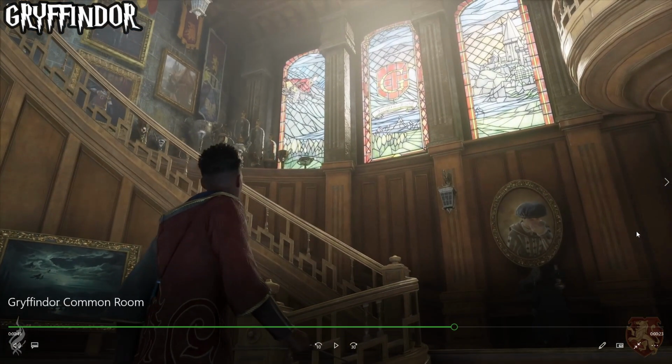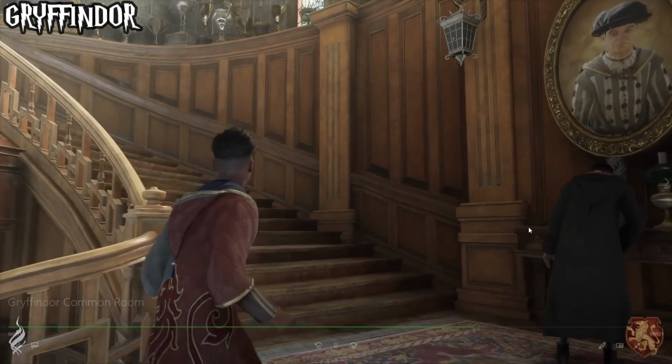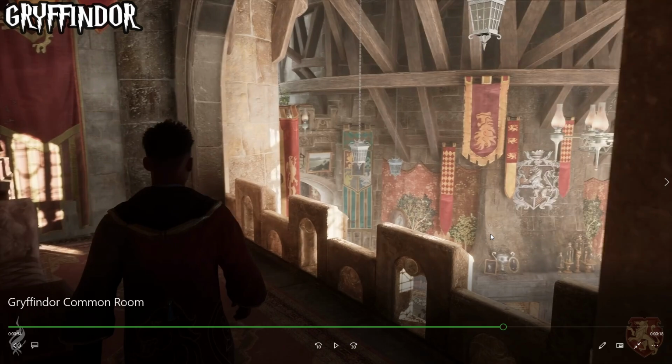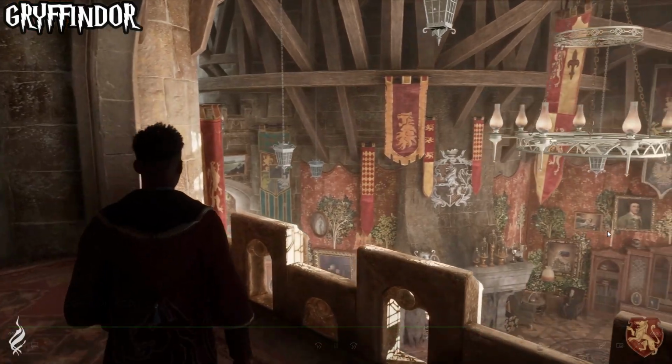Another shot of those same staircases with the same stained glass windows. So there we saw that the painting was definitely moving, so hopefully all of them do, but it's cool that at least some of them do. I noticed that the character walking up the stairs had his wand out, so that would make me assume that you can have your wand out, or maybe not at any point in the school, but you can in the common room. Hopefully this will be very interactive and you can use magic wherever you want, because I feel like that's the freedom a lot of people want in this game.